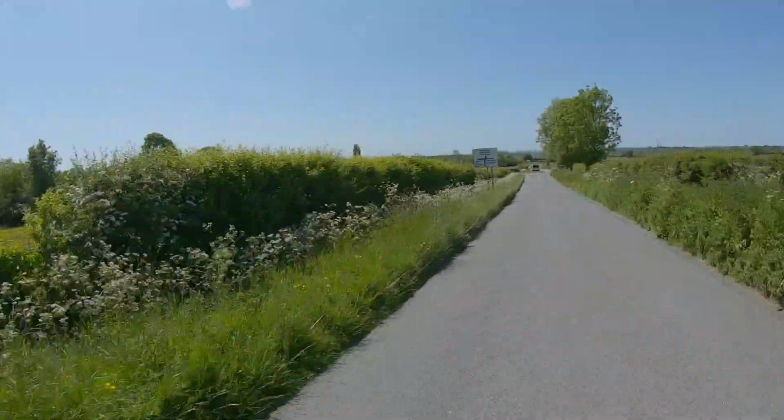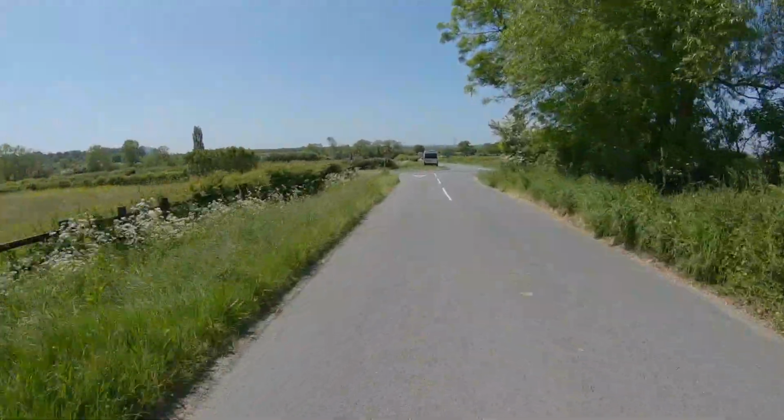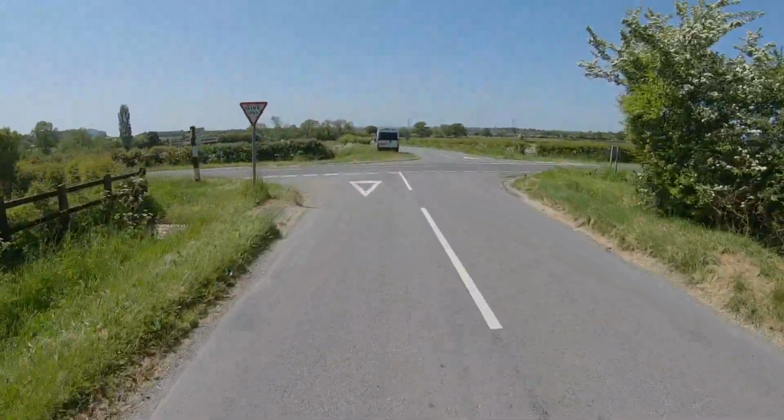See just my surroundings now, how nice it is. It's a really nice day today. I think it's around 22 degrees, so it's perfect riding weather, not too hot.